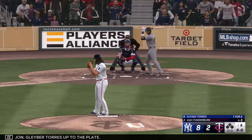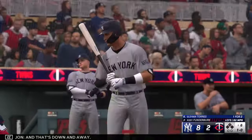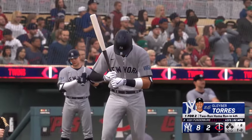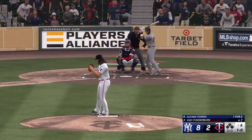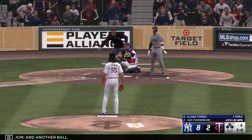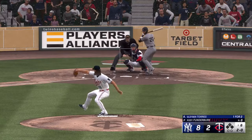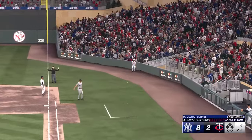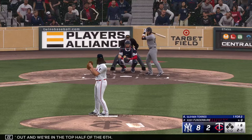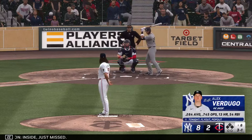Gleyber Torres up to the plate. And that's down and away. One ball, no strikes. Pitch and ball. Another ball. Nobody on, nobody out, and we're in the top half of the sixth. Inside, ball. Just missed.